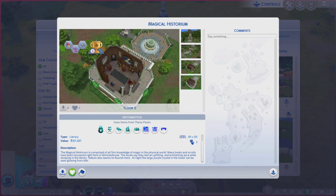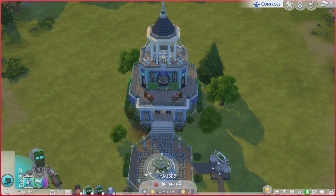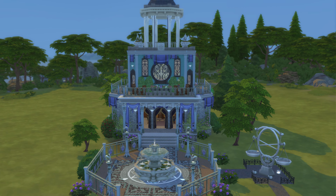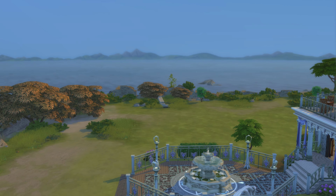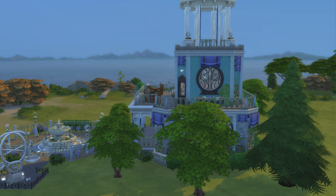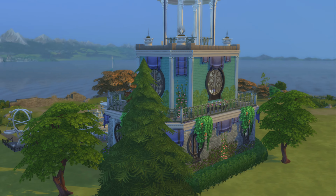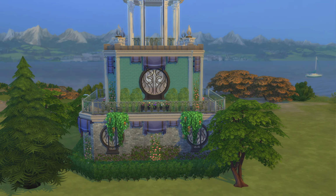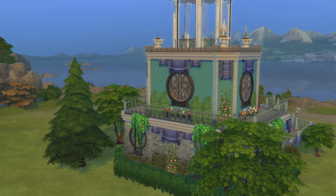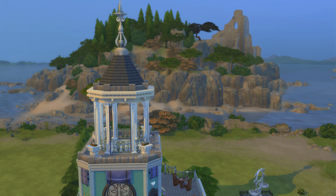Kinda. And yet again, kinda. All right, let's go take a look at the real thing here. Well, this is looking pretty cool. Yeah, I like the look of it for a library. Kind of has that lighthouse from Alexandria feel to it. To me, anyways.